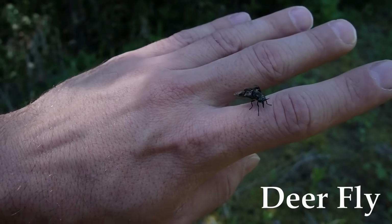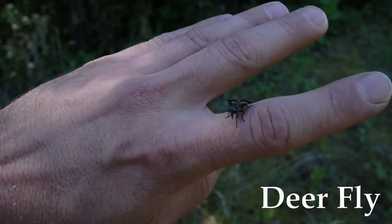One thing I get asked about all the time is how do I deal with the insects out here in this northern wilderness. We have a wide variety of biting insects, including mosquitoes, flies, midges, chiggers, that will all leave you hurting if you don't come prepared.